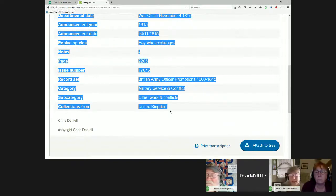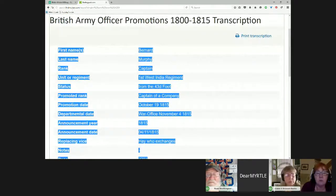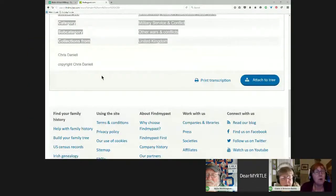Now, Audrey, can we get the original copy for that from the National Archives? Not exactly, because that's a record set that's not taken directly from the original records. It's taken from a compiled index, and there are some very, very useful ones. I think the name of the compiler is down at the bottom. Is this Chris Daniel? If there's any more information, that might tell you where he got his information from.